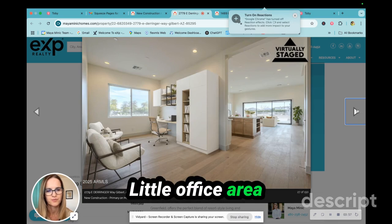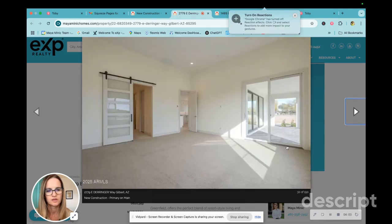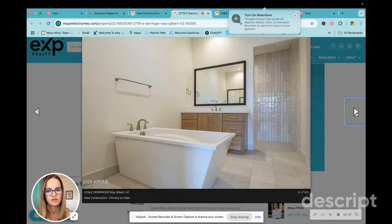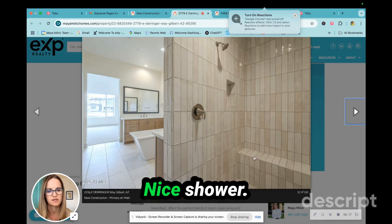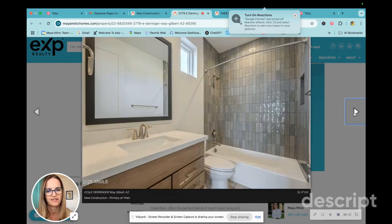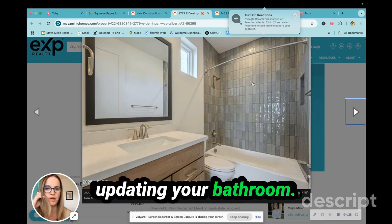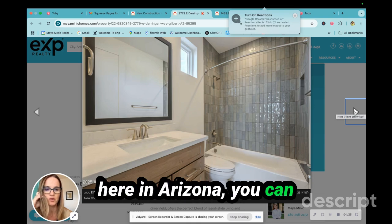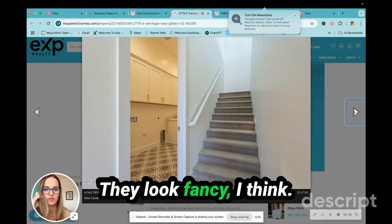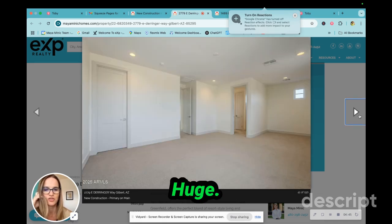A little office area, upstairs bedroom, carpet. Oh, interesting tub. Looks cute. I like those big mirrors. Nice shower. You can sit down and relax, I guess. I like those styles. They're really interesting. They're really not pricey if you are just thinking about updating your bathroom. They're really good priced. If you go to Floor & Decor here in Arizona, you can find really good deals. They look fancy, I think. Ooh, huge.